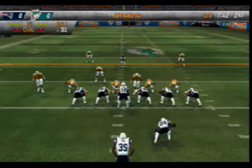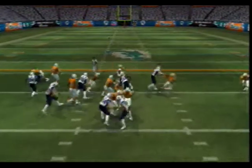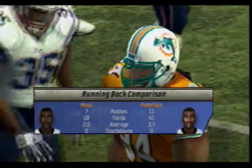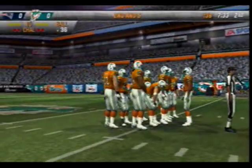Miami comes out in a 4-3. Wooden sends a man in motion. Danny. With a counter play. Number 59 is there on the stop at the 36-yard line. And now our viewers can see how successful each team's main running threat has been today.